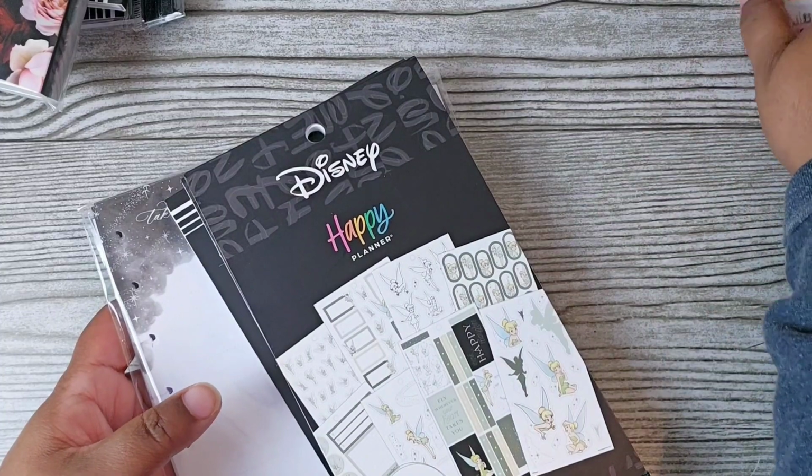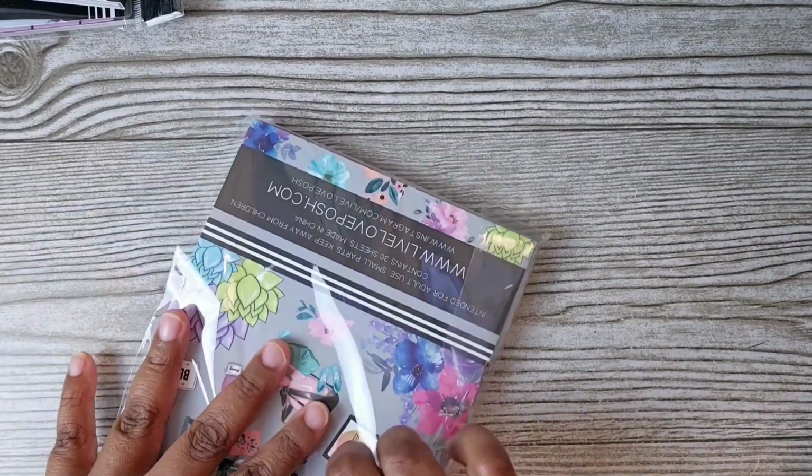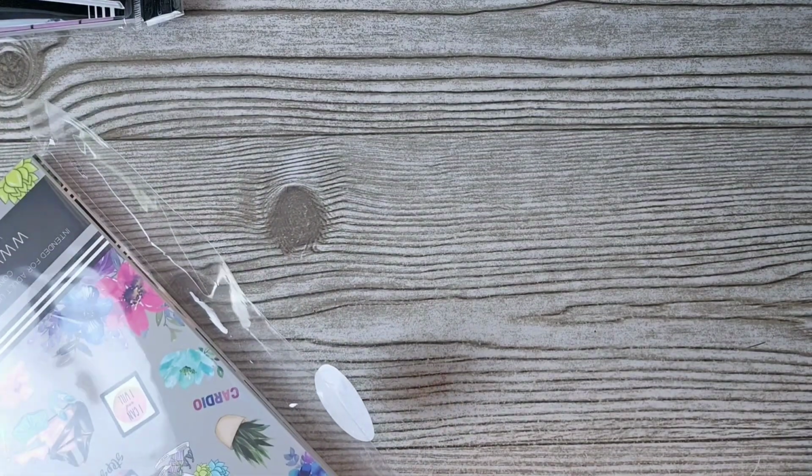So, let's put these over to the side so they are not a distraction. I don't want these to fall over, though, so let's put them here. Okay, so now we have Live, Love, Posh. And then after this, I have just the other order that I did from Happy Planner.